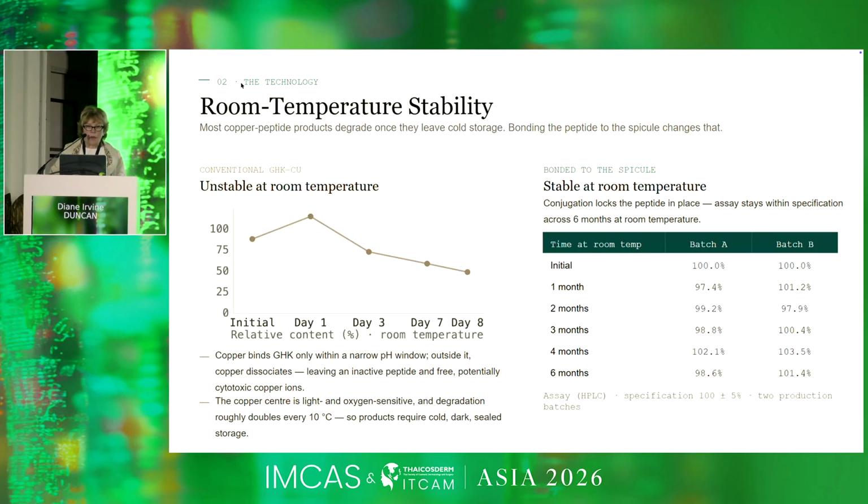Room temperature stability is important, and you'll see with these products on average somewhere between 6 months and 2 years. So you have the pretty long shelf life.